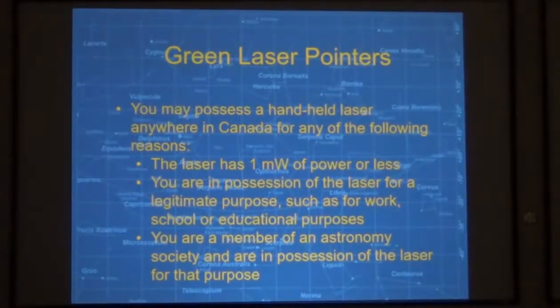You may possess a handheld laser anywhere in Canada for any of the following reasons. The laser has a power of 1 milliwatt or less. Who cares? We really don't care about these. You are in possession of the laser for a legitimate purpose, such as for work, school, or educational purposes, or you are a member of an astronomical society. Hey, that's us. And are in possession of a laser for that purpose.